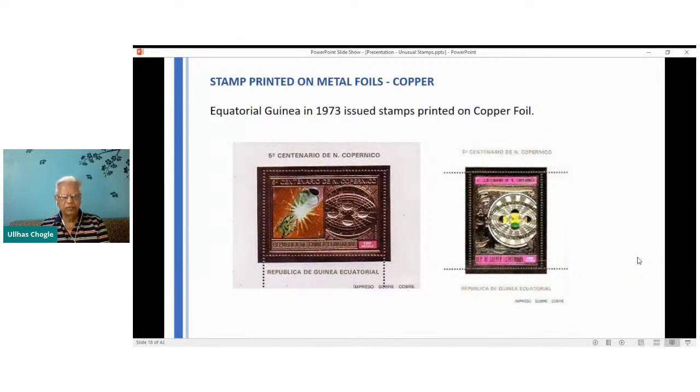Again, a stamp printed on another metal foil, that is copper. This is Equatorial Guinea, which in 1973 issued stamps printed on copper foil.